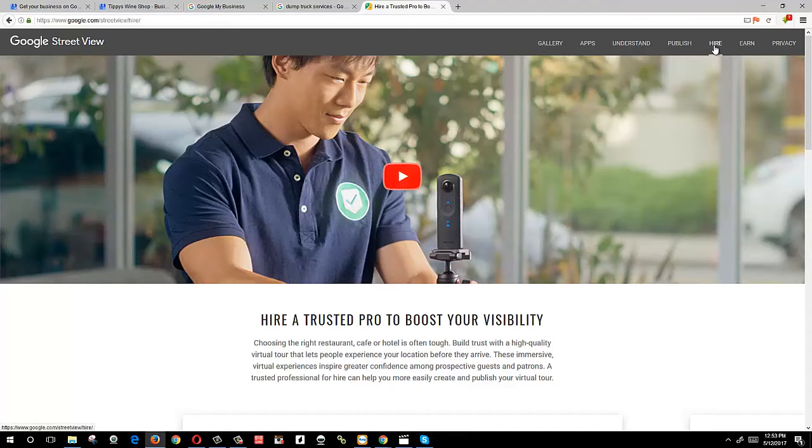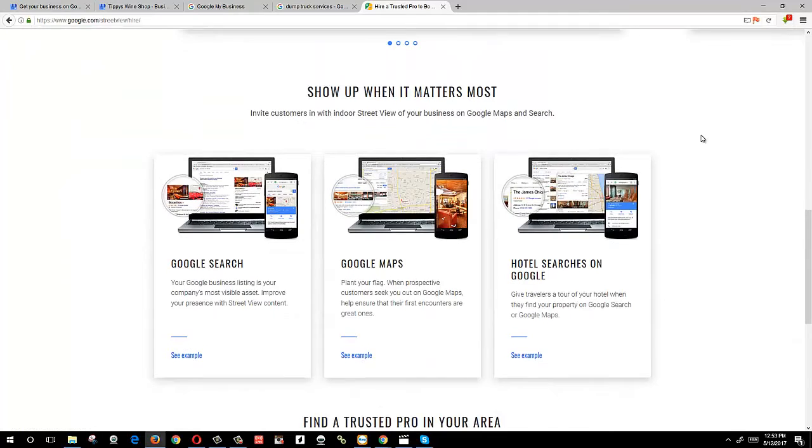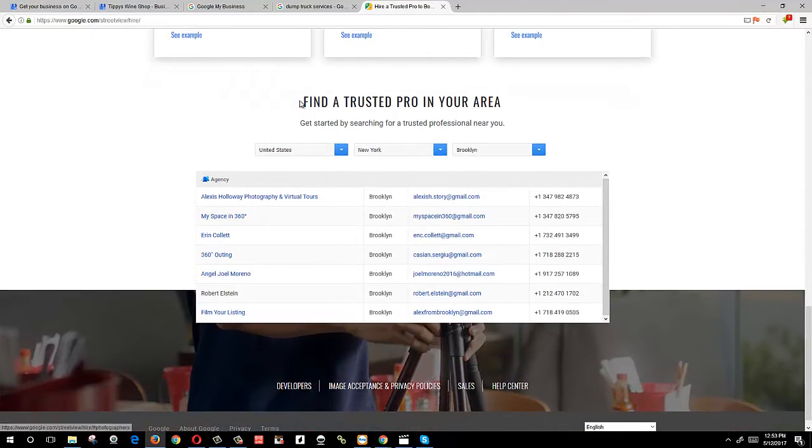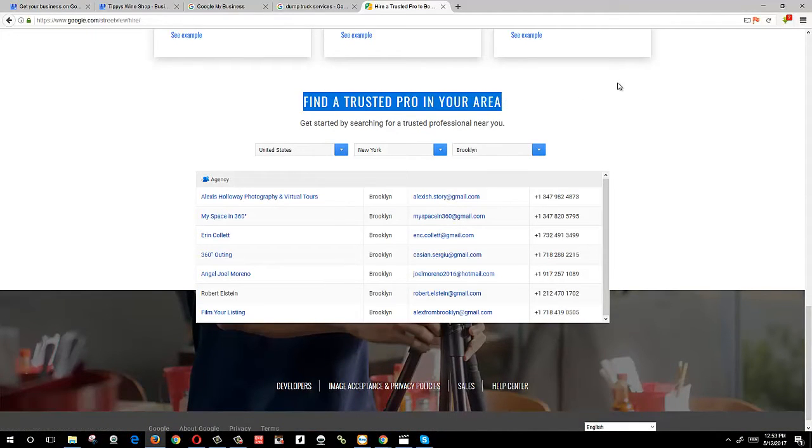If you click hire right here, which I believe I already did, you're going to come to a part of the page that says, find a trusted pro in your area. There's nobody in Staten Island that's a trusted pro, so the next borough closest would be Brooklyn, New York. I found several right here, and what I would do is email and/or call each one of them. They usually charge around $500 to $800 to come to your location and take pictures for your virtual tour.